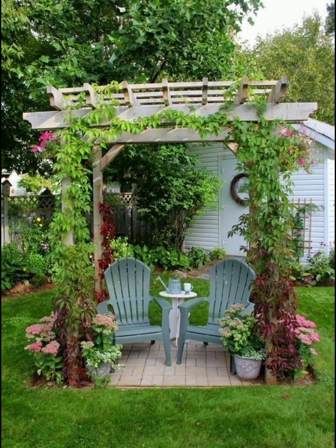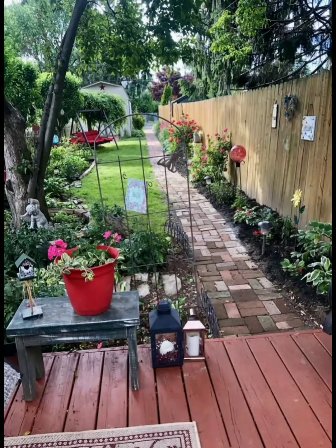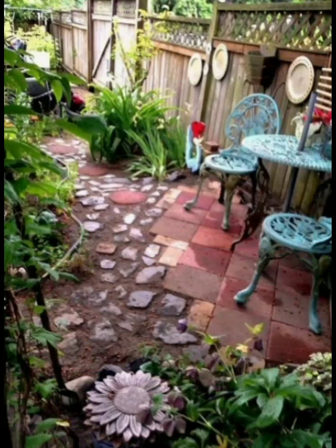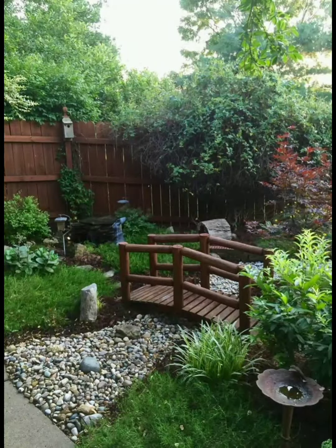And then choose a style. Decide on a garden style that reflects your preferences, such as formal, informal, cottage, Japanese, or modern.